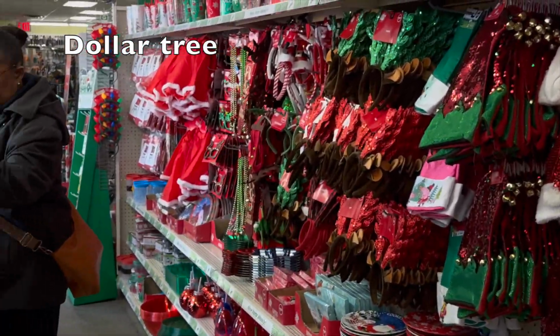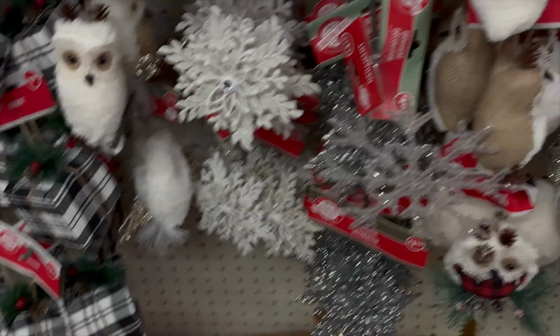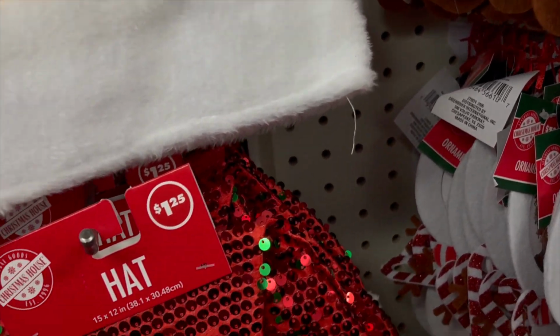You think they're gonna look nice by two? I like the big ones, but this is what we got already. Peppermint. There's another one. I mean, this is kind of cute because Leon got one. How much is this? $1.25. This is really cute for my cookies.